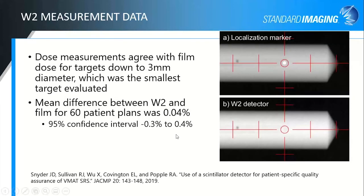Another fun publication that came out last year came out of Richard Popple's group, Jesse Snyder et al. This was looking at the Varian HyperArc system and trying to measure the size of decreasing target size for single met treatments, and looked at the comparison of the W2 measurements compared to film for targets down to a 3 millimeter diameter target, which is the smallest one they looked at. And they saw excellent agreement between the W2 and film, and actually lower uncertainty on their W2 measurements than they had with their film measurements. So this is what they use now for their QA for their HyperArc system.